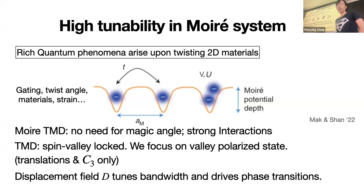Today, we talk about this twisted MoTe2 material. Usually in TMD systems, the low energy degrees of freedom, the spins of the electrons, are locked with the valley, which is located at different momentum points in the Brillouin zone, called the valley degree of freedom. In twisted MoTe2, we focus on the valley polarized regime, where effectively we are considering spinless electrons. So the space symmetry is not very large: only translations and C3 rotations are preserved.